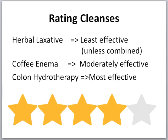Now, I feel that the coffee enema is moderately effective. And the reason I say that is because the amount of water that goes into the system doesn't really reach all the way around into the whole 5 or 6 feet of your colon. Plus it's just a lot of work. We're going to talk about the pros and cons in a minute, but I just think it's moderately effective.